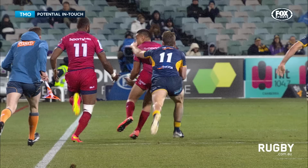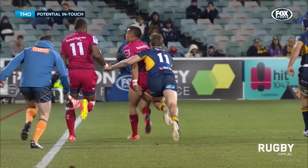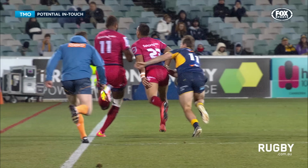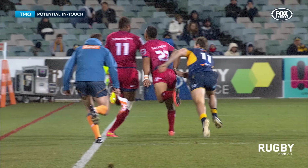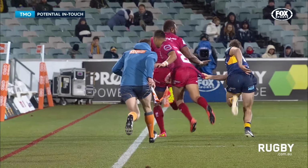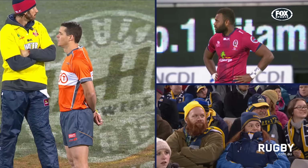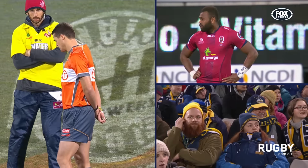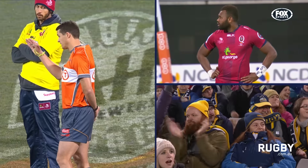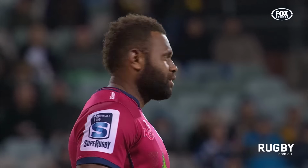James Dargaville did really well to put some pressure on. This one here, does it pick up the chalk? It's a game of centimetres. Andrew? Yeah, George? On review. Yep. His foot has touched the line. Okay, so player in touch. Player in touch. Okay, so no try. No try. No try, player in touch.